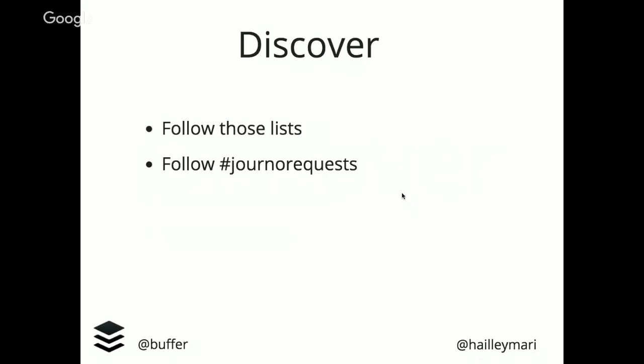And the next thing is hashtag journo requests. I want to say that I discovered this this year. I'm sure there are probably a few of you that have known about this for far longer, which is really exciting to me. So I found out about this, and it's a hashtag that reporters will use on Twitter, but there's also journorequests.com, where there's a company, and they will send you email roundups of those requests, but they filter them out.